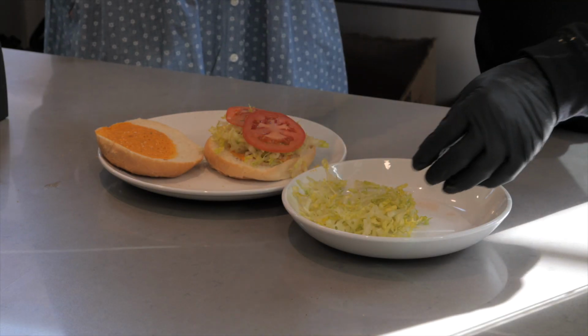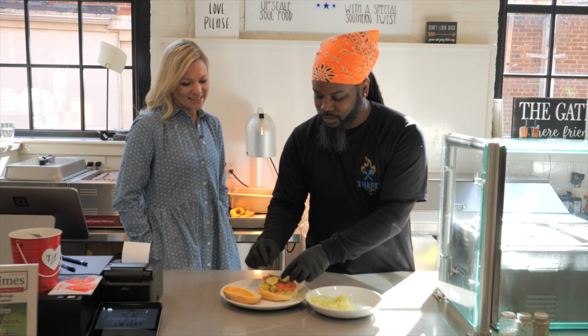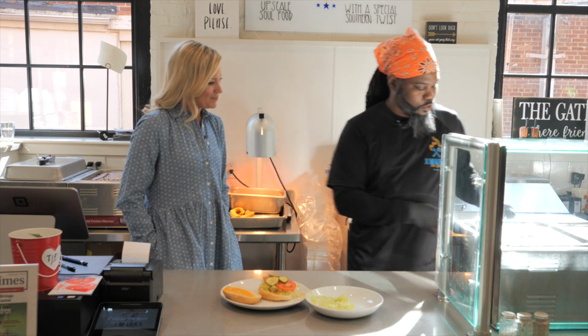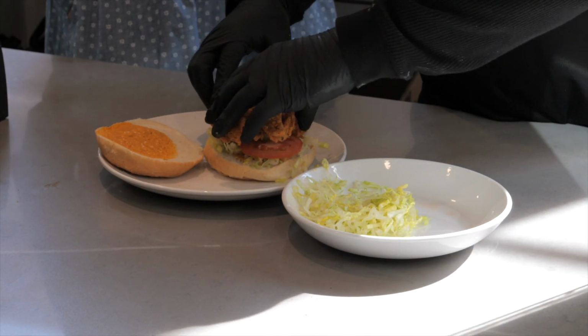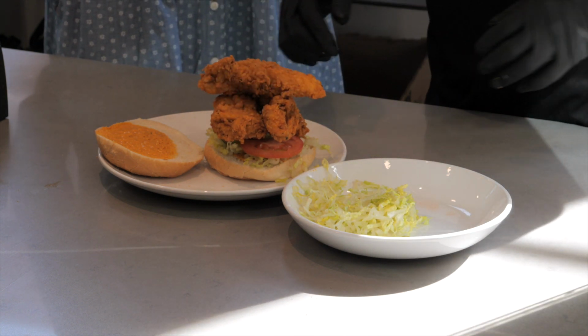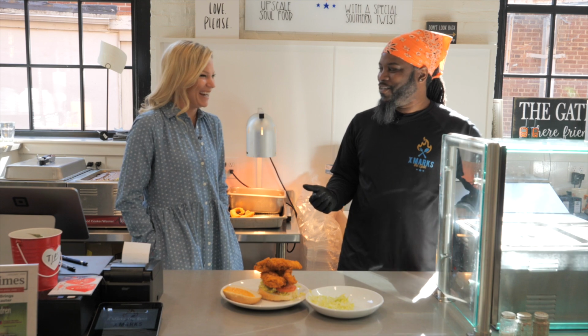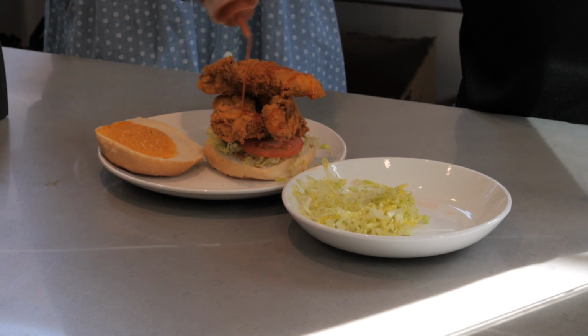Then we're gonna do some local pickles. They come from the pickle factory, actually, at Central Market. Then we're gonna do 3 jumbo tenders that we hand bread and hand fry in the house. You're gonna fit 3 on there? Wow, that's a sandwich. It doesn't look like it'll be hard to eat at all. And then we'll top it with a house-made garlic hot sauce.